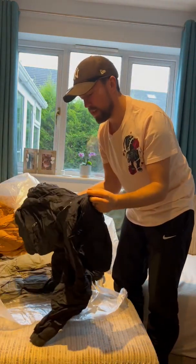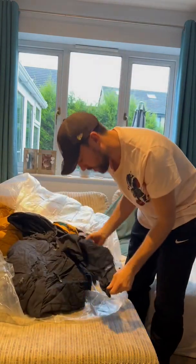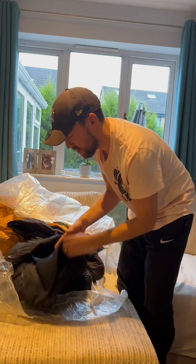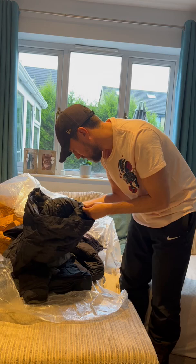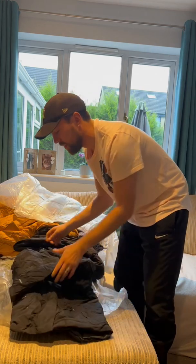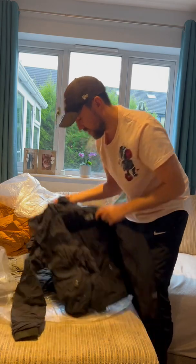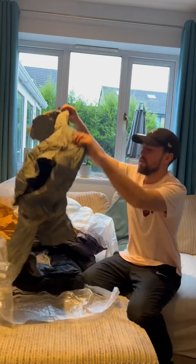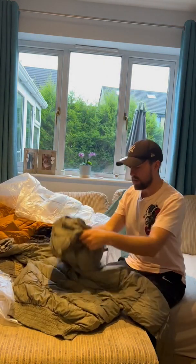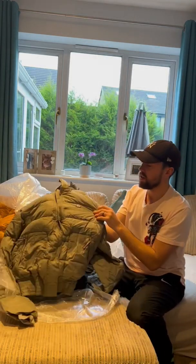What have we got here? North Face again. Just another Highland one, a puffer Highland. Highlands are popular by themselves, but the puffer ones go even better. Goose down. Yeah, it's decent. Nothing too special, but it's a nice 40-50 quid. What have we got here? Nike. Bit of an old Nike.